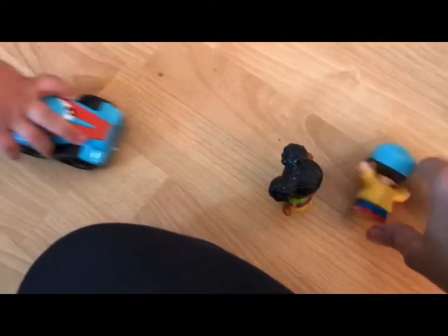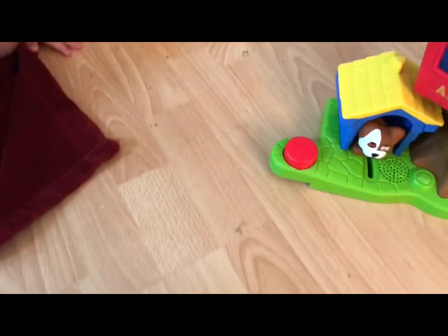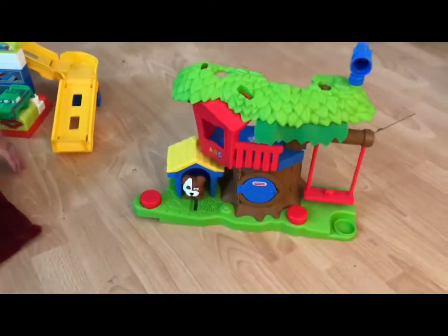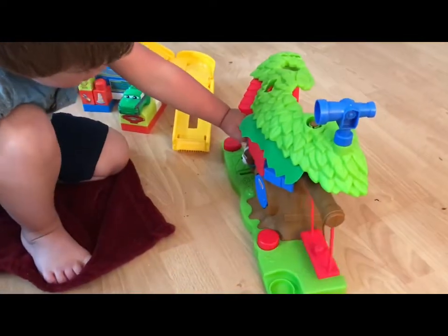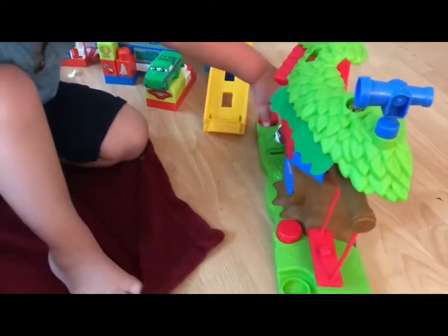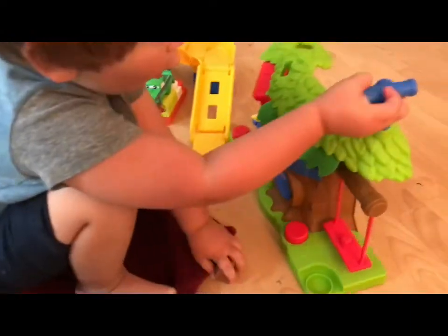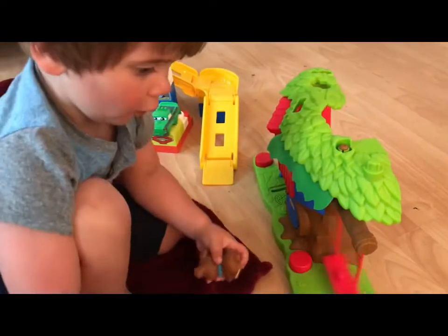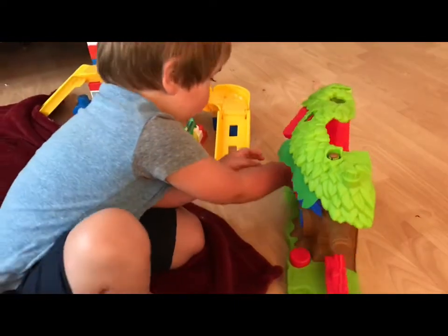Oh, now we're going over to the tree house. Should we move over to the tree house? Yeah. This is something else we put together. That was yesterday. We can show them what it says. A little doggy? We'll put together. Yeah. I will put together. Okay. There, now I'm putting it together.